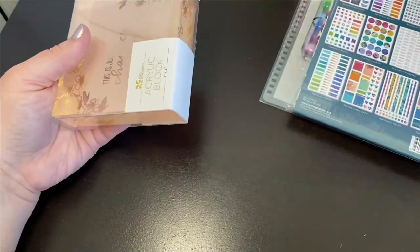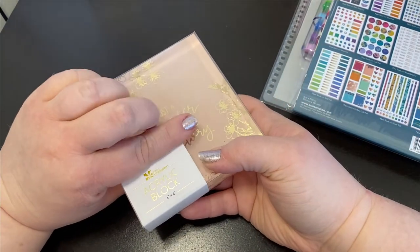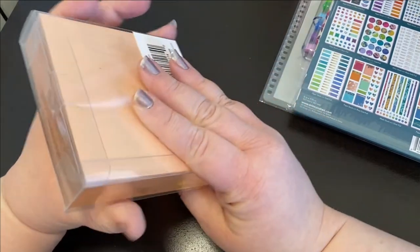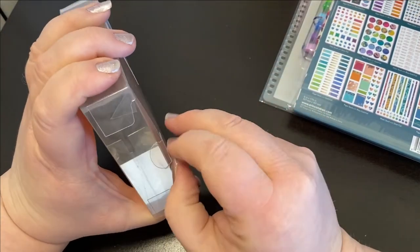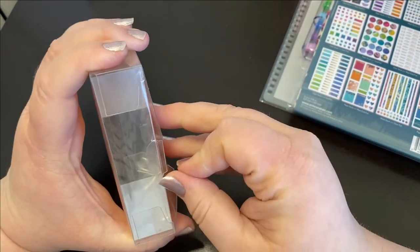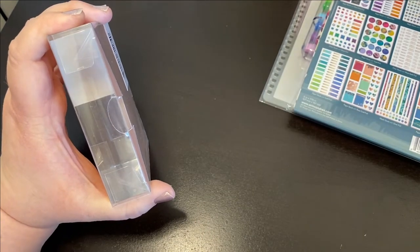Okay, anyways, the next thing that I got is also an acrylic item, and this is one of their new acrylic blocks. I think they had maybe 6 different varieties of these, and I had a really hard time deciding because they had quite a few pretty ones.